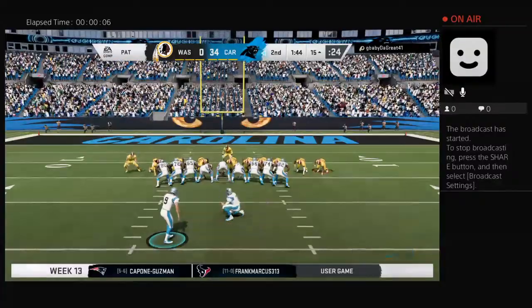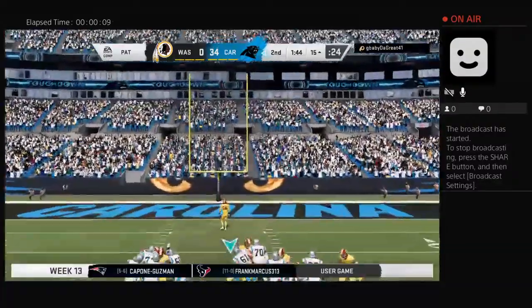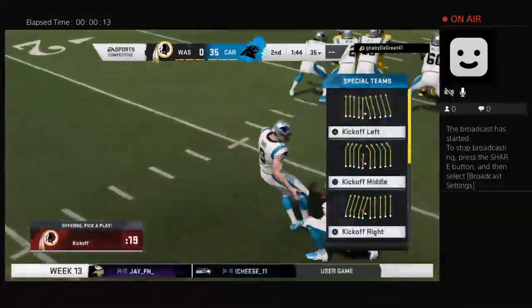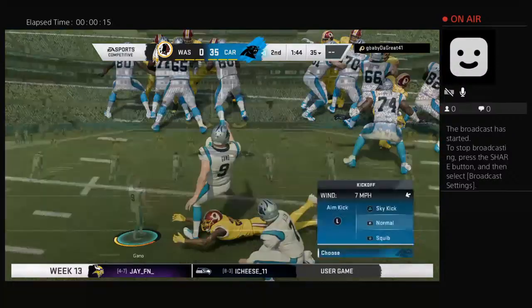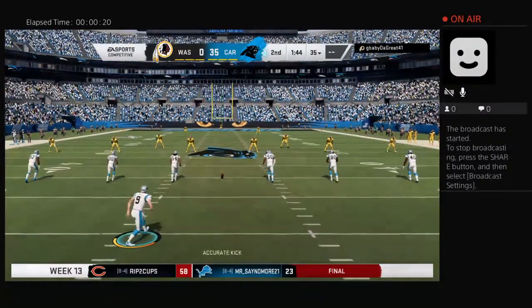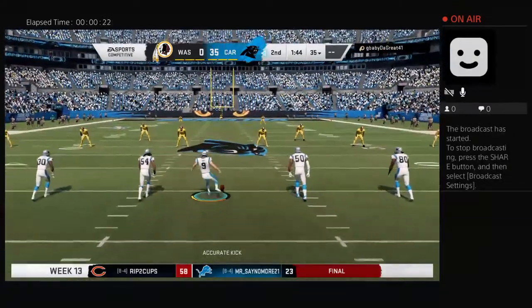But if things don't improve fast then, I think the backups get a lot of play in the second half. Extra point try good by Gano. And a rout is on here in this first half. So they'll get another shot on offense following that pick six.